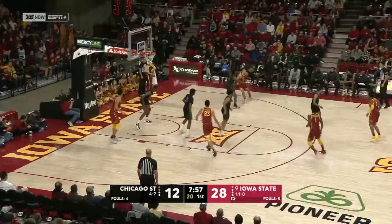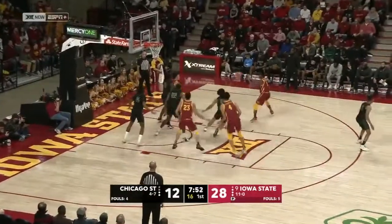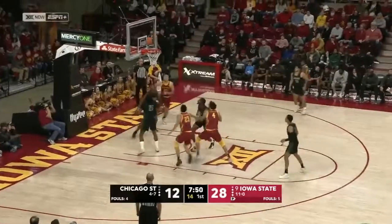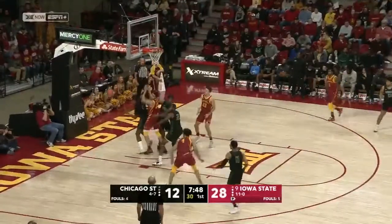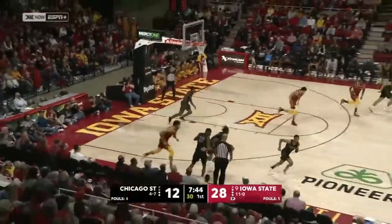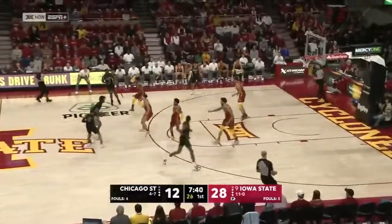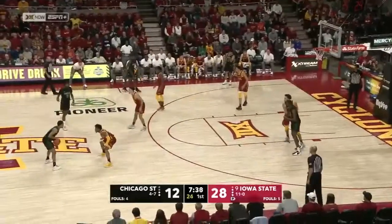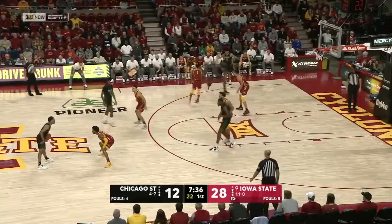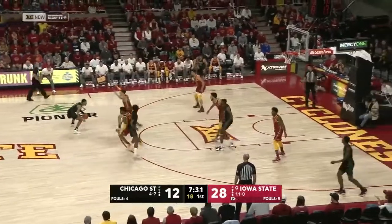Kalsher backs in the low right block, over to Brockington from 17. And Aruna tips the rebound, and it is Condit saving it in off of Chicago State, but stolen by Russian. Chicago State hanging around, but has still struggled offensively, shooting just 23% from the floor.